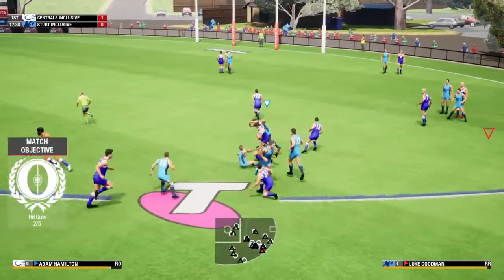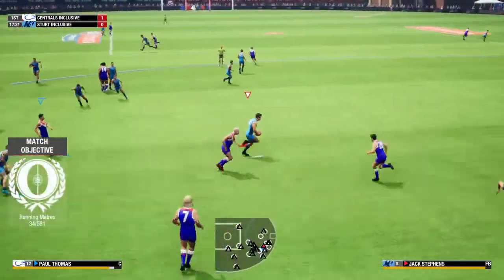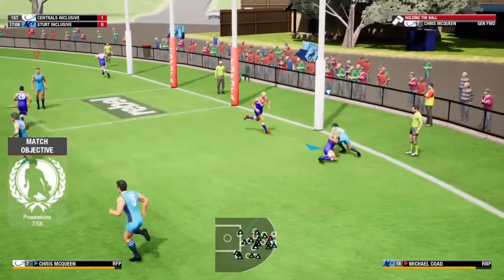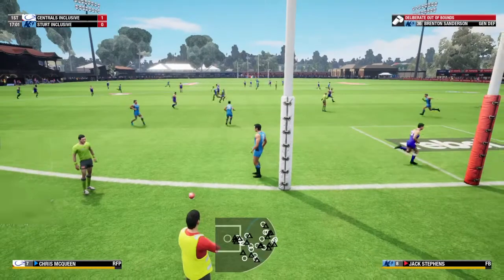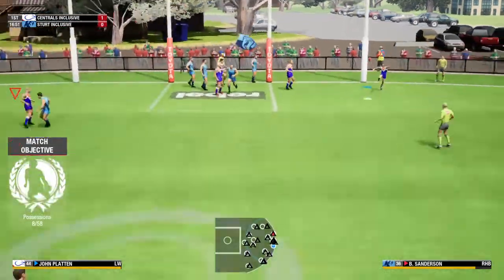Goes by hand to 61. 6 knew what was coming. Just gave it away. Jacko puts the handball out in front. 36 applies the pressure and wins a free. Didn't get away from that tackle. Fantastic pressure there. 44 sets his sights on the goals. Puts boot to ball.